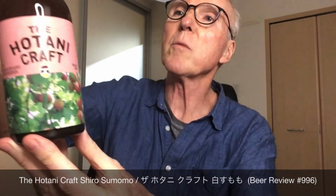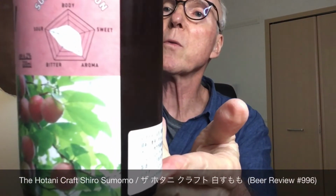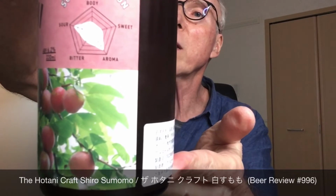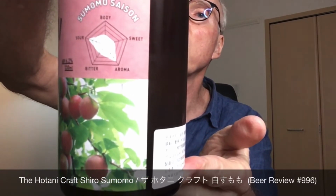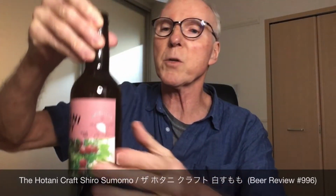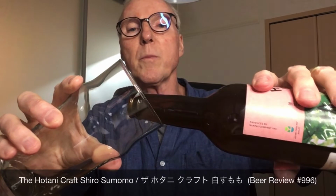They have a little spider chart on the side here, which shows a high level of sourness and aroma, and low levels of bitterness, sweetness, and body. It's called a spider chart. You may have seen them before. Okay, let's see about this one.